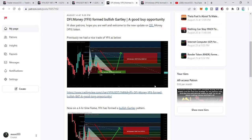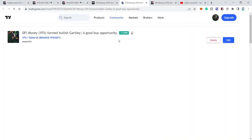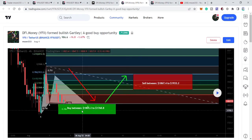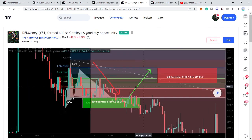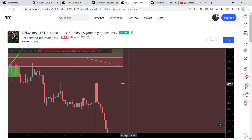And this is the most recent one that I shared on 4th of August, a few days back. And this was another Gartley move on the 4-hour time frame chart, and you can see our buying zone was starting from $1,805 and goes to $1,760, and our sell targets were from $1,867 and go to $1,933. And after playing this chart, we can see that the price line pumped, and after this move, the price line moved here and hit the sell targets and again moved down.